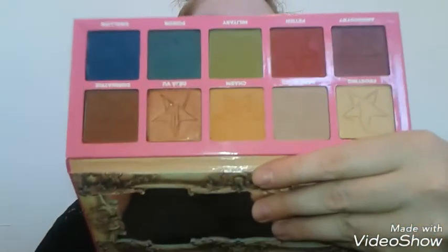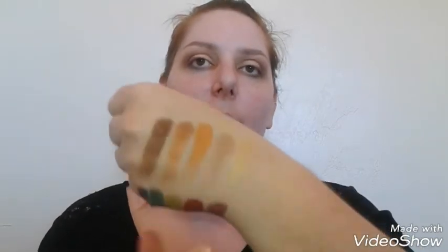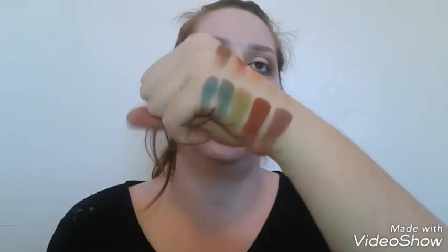It's a very large pan size, so you get a lot of product for $45. They do blend out beautifully, especially the mattes. The mattes are stunning, stunning, stunning. Absolutely love them. I think you do get some unique shades in here. I love that Charm, that beautiful orange shade. I love that copper. They're just all beautiful shades.